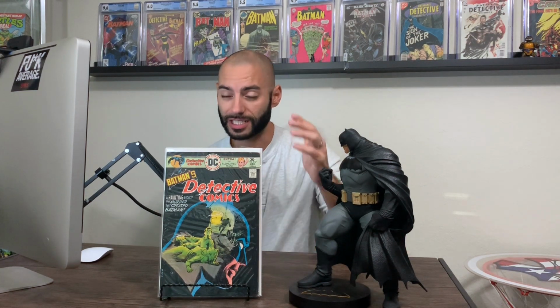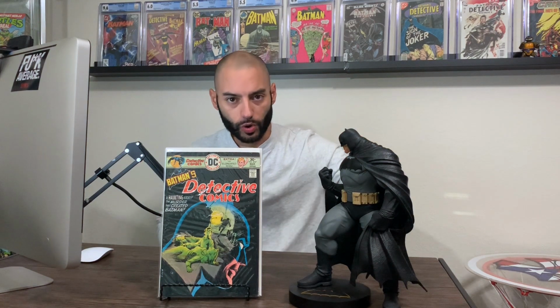She showed back up recently in the Rebirth series of Detective Comics. Leslie Thompkins, it's a big name in Batman, but it's a cheap first appearance. This is a Bronze Age comic that can be had between $7 to $10. In a higher grade, yes, you're going to pay a little bit more, but honestly, I think it's a character that is worth having in your personal collection, guys.